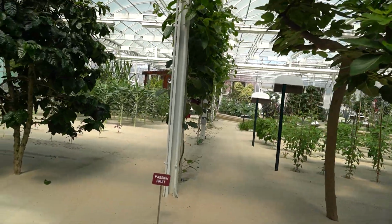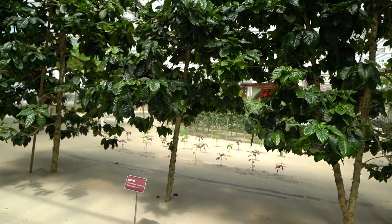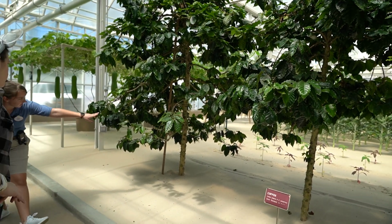I don't know about any of you, I am not a coffee drinker, but I'm sure there's at least one in this group, right? Yeah, several, right? Coffee is a really interesting plant. It is a tree. It does have true bark. And it grows these little cherries. If you look underneath, you can kind of see the cherries a little bit better.